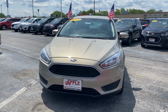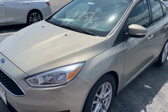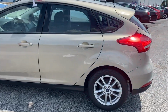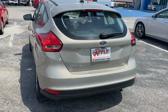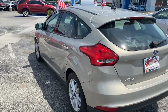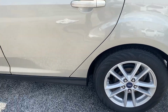Today I'm standing over at Apple Chevrolet in Tinley Park, Illinois, in front of one of our used vehicles, the 2015 Ford Focus SE. Now, this vehicle has 50,056 miles on it, has only had one owner, and has never been reported in any accidents. It is a front-wheel drive vehicle that comes with a 2-liter 4-cylinder engine and 16-inch aluminum alloy wheels.